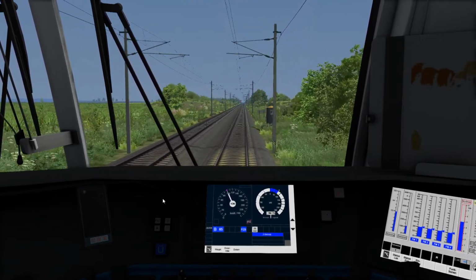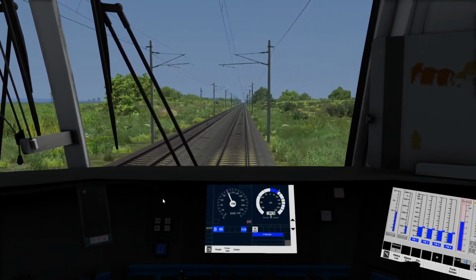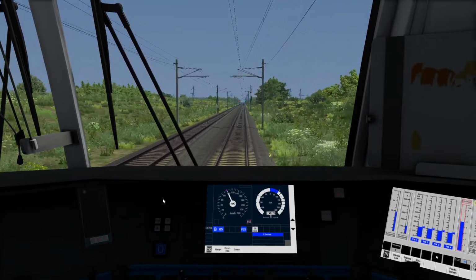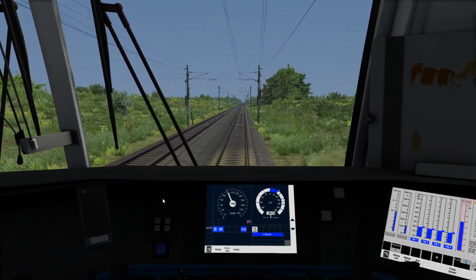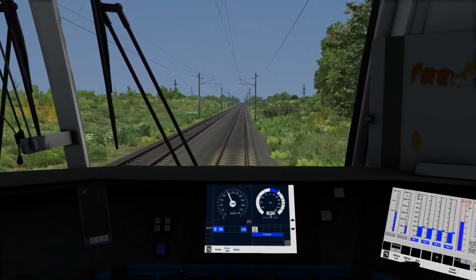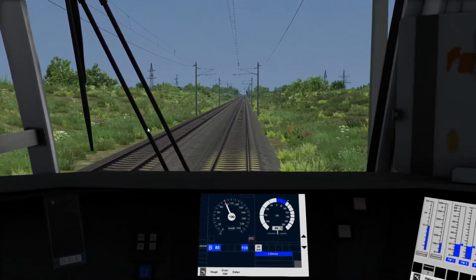The 3D Zug, which is, no, correction, RWA, because it's an RWA model. RWA, I feel like, start throwing you emergency brakes way too quick. But this might be the spec of this loco, so I'm not entirely sure.